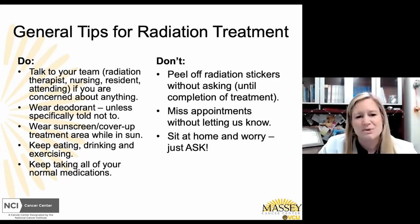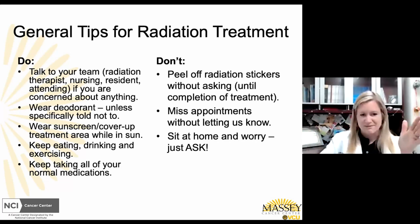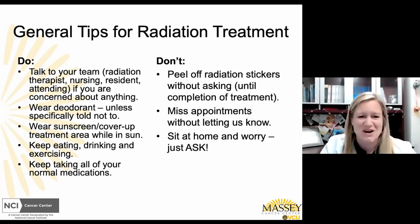And one of the important things with radiation is really to try not to miss an appointment once you've started in a program, because it works the best when you go from start to finish in your program with the minimal amount of gaps. We do give you off for weekends, so you only have to come Monday through Friday for most programs. And of course, there's exceptions when we have holidays and things like that. And then again, just don't sit at home and worry. Just call us, just ask. I think we're super available, and our goal is to get you through this treatment as best as possible.